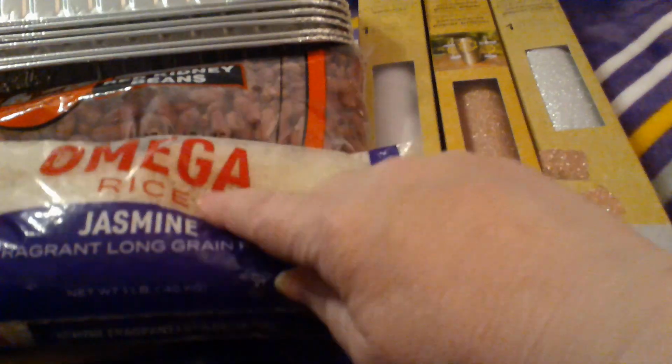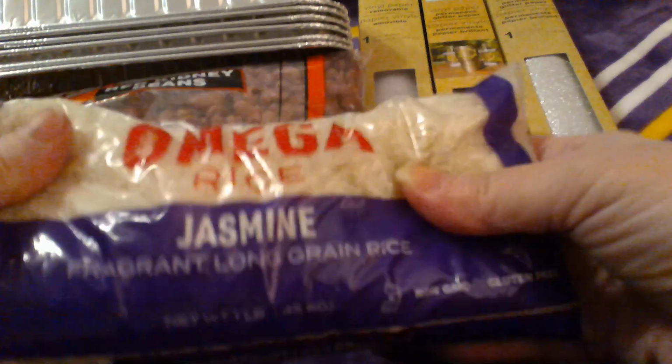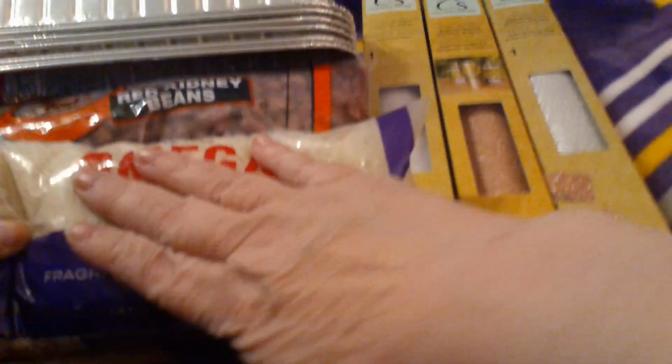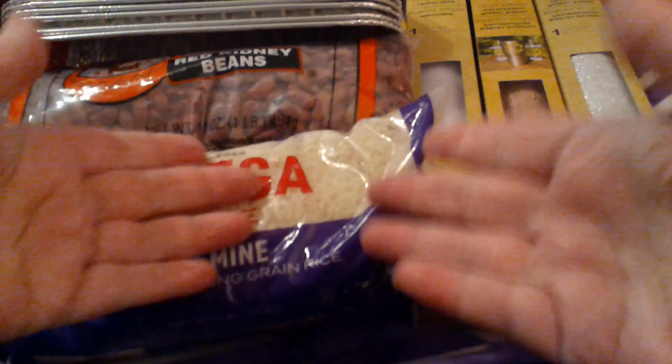All right, and I'm telling you, if you want to try something new for the first time, this is the way to do it. Better to have spent only $1.25 to find out if I like it or not than to spend $16 and find out that now I have 20 pounds of something I don't like.